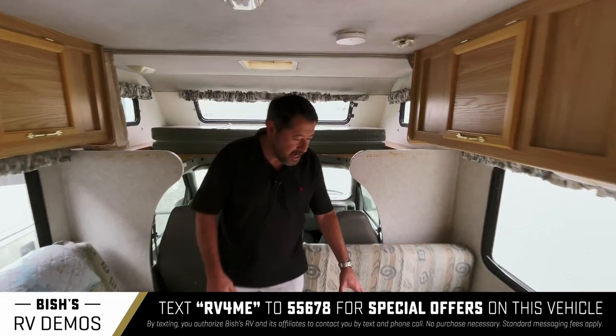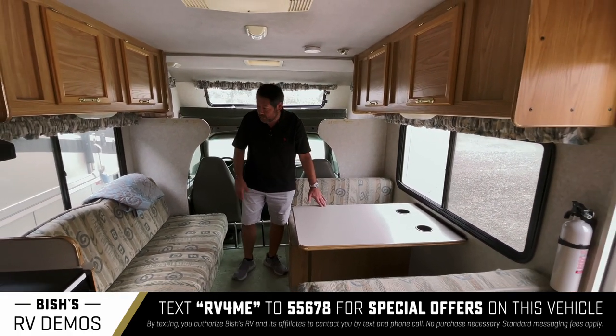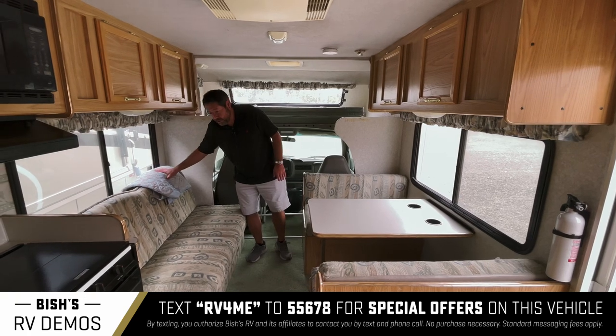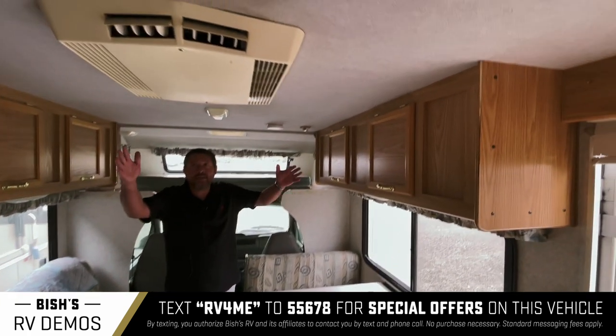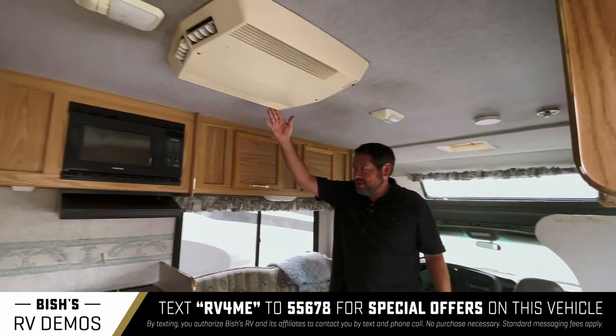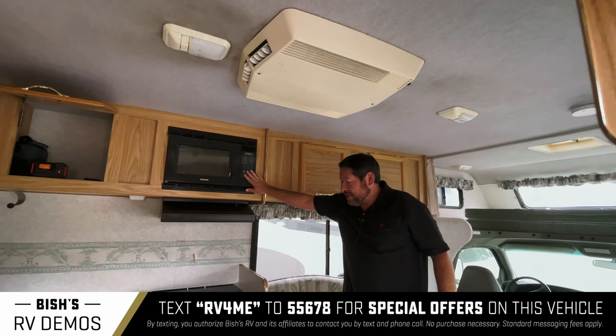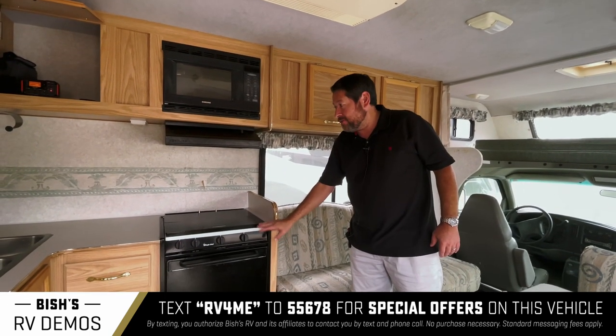And then you have the standard dinette booth right here, which folds down into a bed, of course. And of course, you also have the sofa here, which also makes for a bed. You got overhead lighting. You've got an air conditioning unit up top here. Very convenient. Built-in microwave, stove and oven, gas burning stove and oven.